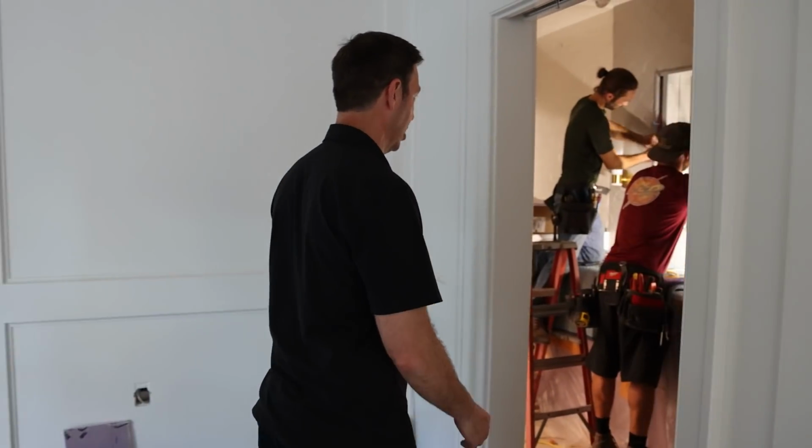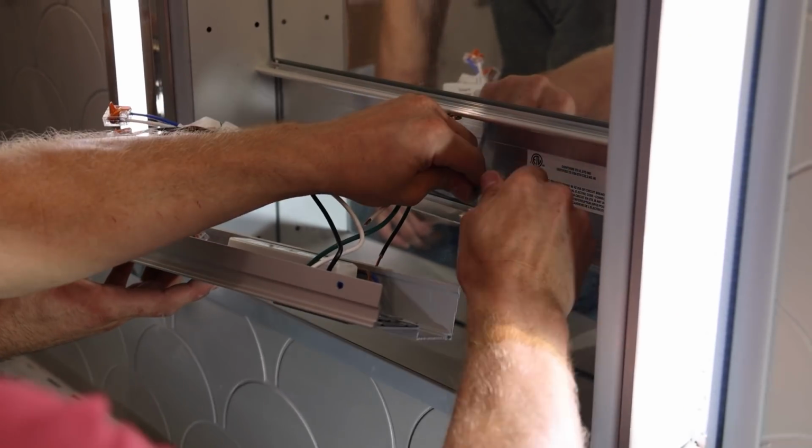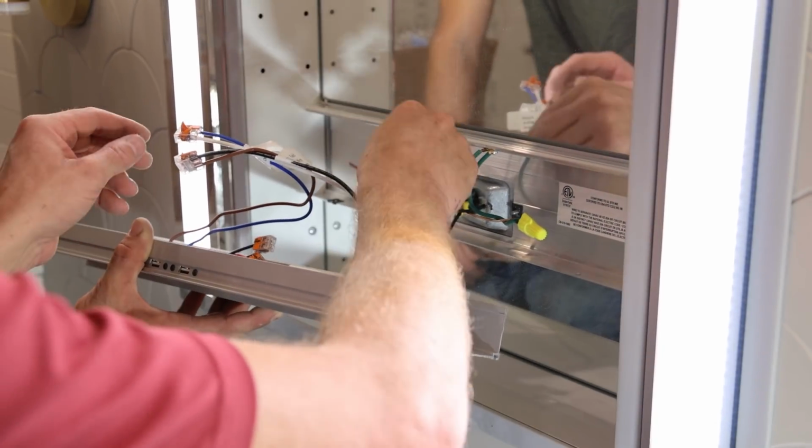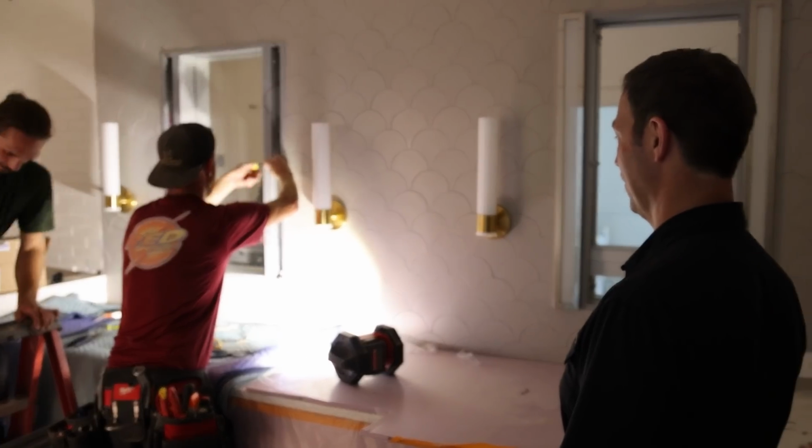Big props to my electricians. They've done a great job the last day or two getting everything rolling. I'd flip these switches, but I'd probably light Sparky up over here. Sorry, Sean and Dane. We're almost ready to fire these up.